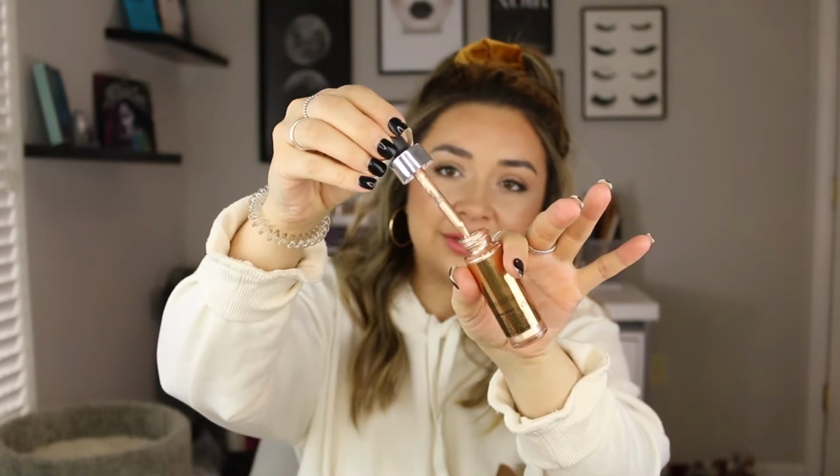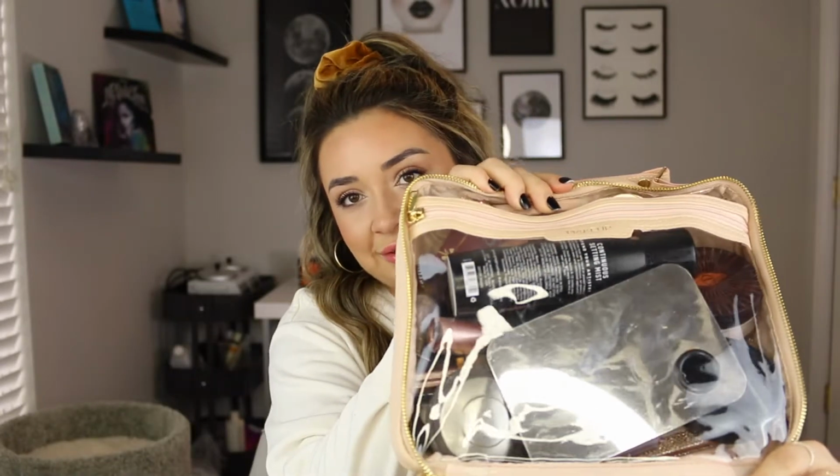I have two Cover FX Custom Enhancer drops. The first one I have is Sunset, which is like a bronzer. So if I don't want to wear a powder bronzer and I just want to quickly throw on a cream, this is going to be my cream bronzer for the trip. I do really love the Chanel Soleil Tan de Chanel, but this is just so small and compact and it's darker. So when I get tan, it'll be perfect. And I have Sunlight, which is obviously just a blinding, beautiful highlight. Love it.